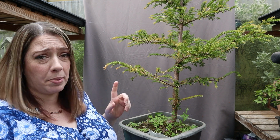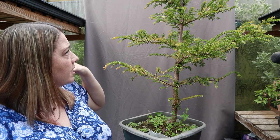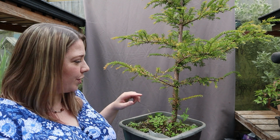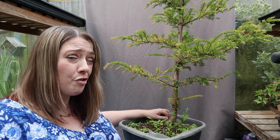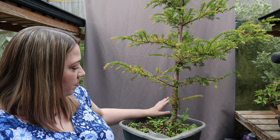I can't even remember how tall she was. Pretty tall, but she has put on lots of thickness and lots of height in that time. We will have a little look at the rest of her in a second. She's desperate for a repot, but I haven't got to that stage yet. Plus, I really wanted to do an air layer on her.